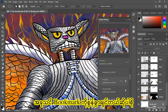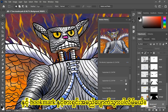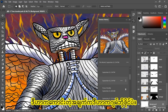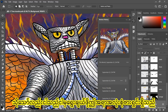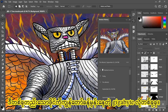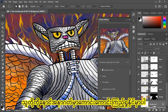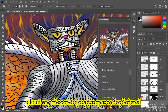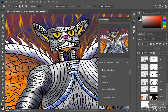Now let's say you want to abandon a bookmark, then all you need to do is click on that bookmark like so, and the bookmark and the version name will go away. And what's great about this is a pretty jumbo file. It's nearing 100 megabytes, what with all its layers, and yet I have all these versions to choose from, meaning that the cloud is devoting something like a gigabyte, I'm guessing, to this single file. And that's how you bookmark and name versions so that you can access them well into the future when working with cloud documents here inside Photoshop 2021.